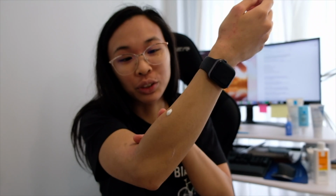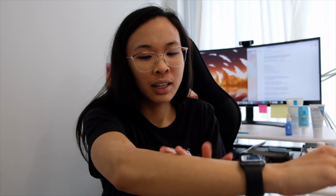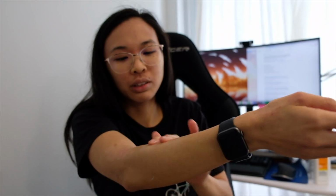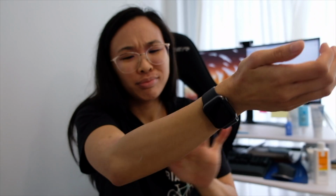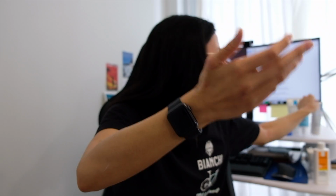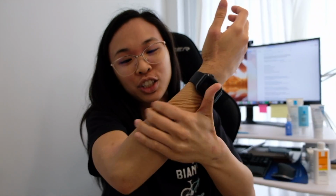Okay, so you can see how liquidy this one is, and it just rubs in very smooth, very light, versus this is more of a cream, and it has its shape. So when I rub it in, it's almost like a traditional sunscreen where you have to take a few more rubs to get it in. But compared to other traditional sunscreens, it's not oily. It honestly just feels like a moisturizer, but it has SPF protection.